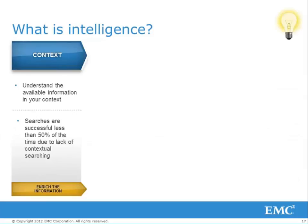Well, the first piece is really around context. We really need to understand what information we have and what that information does in order to make an optimal business decision. For example, here we have an example of where search is really relevant. If we can't find information quickly and we don't have the context of where that information came from, we're really not doing anything incredibly intelligent. So enriching that information, being able to have the information come to us instead of us always going out to find it, understanding the content but also the context of that content is very key.